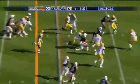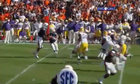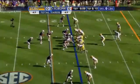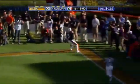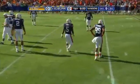Up the middle. Down at the 15-yard line. Ryan Baker with the tackle. This is just power football. There's 3 major plays that Auburn runs out of this spread. Quarterback power, quarterback counter, and the zone read. And that time, it was the quarterback power. Handoff left side. This is Michael Dyer. 15 yards to the 1.